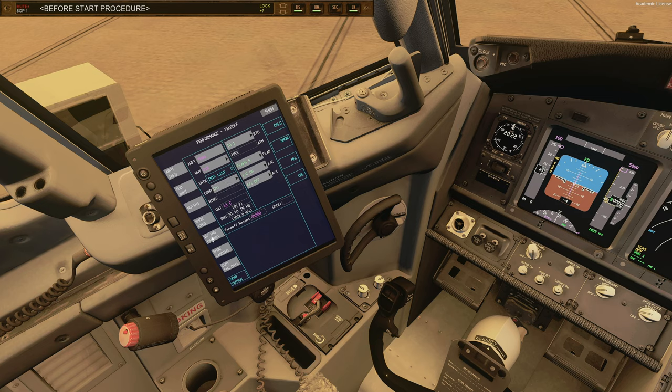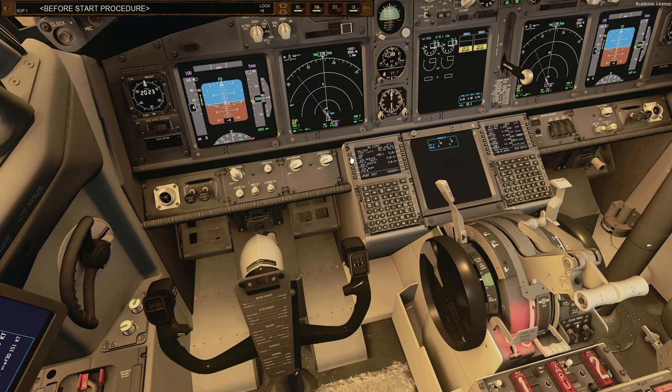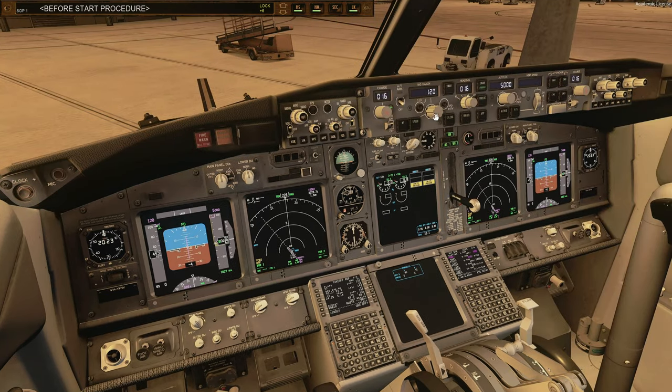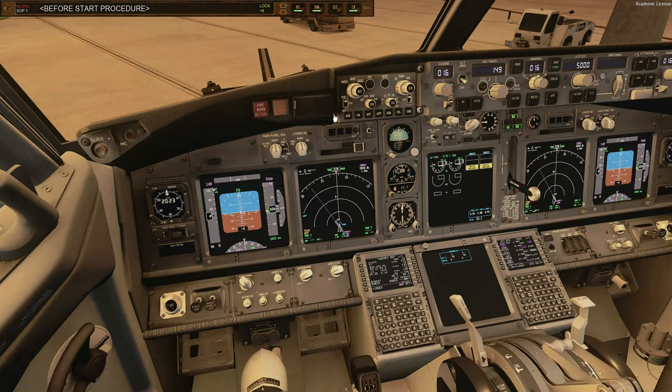Occupancy data. Winds zero. Temperature of 33. EG is set. V1 141. Shall we start the APU? Go for it. Starting APU. 142 and 149. Got 149 in here. And we're ready to go.